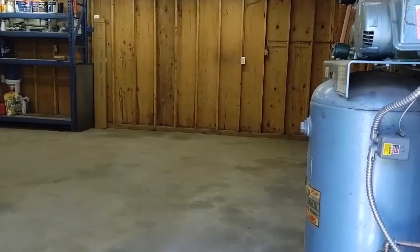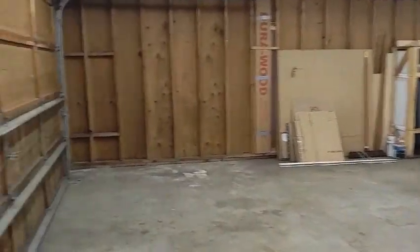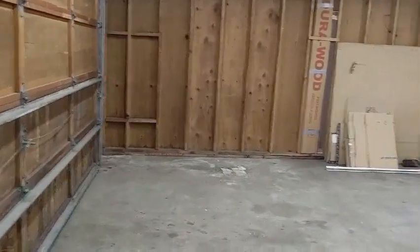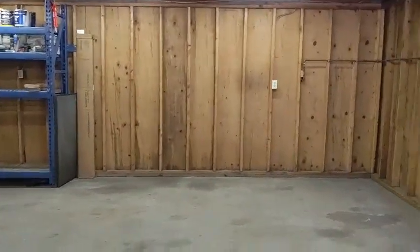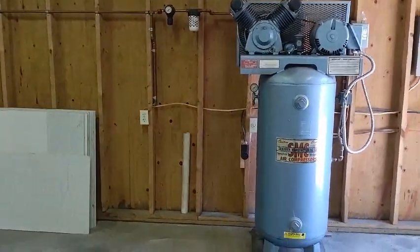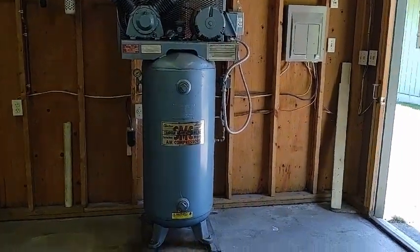Now we're entering the 2-car garage and shop that's detached. Lots of storage space. Single door 2-car garage, storage shelving for your personal usage, the plumbed air compressor with regulator, separate electrical panel.